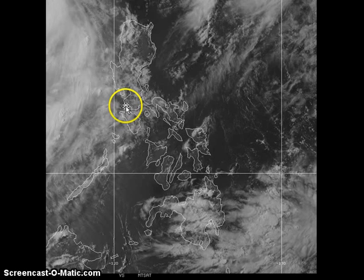The island of Mindoro also reported around 50 millimeters, and due to the southwest monsoon, unfortunately the system of Kaitak or Helen left 7 dead, and at least 2 people are still missing, particularly here in northern Luzon, due to landslides and also the flooding. It's also destroyed millions of pesos worth of crops in the northern Luzon area.